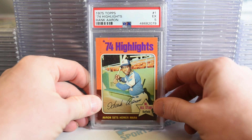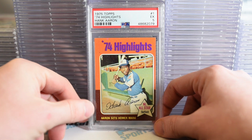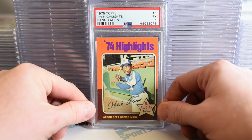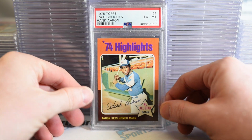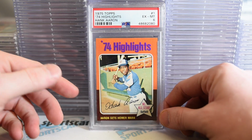So just so you folks know, this is a personal submission. Somebody sent in 100 plus cards. It's a modern submission. Obviously, the centering is way off on this card. It's a personal submission when you send in 100 plus cards of your own that are all in the same level, era, whatever, and we send them in together and you get them back and it's all your order. Nobody else is with you, so they're all your cards.